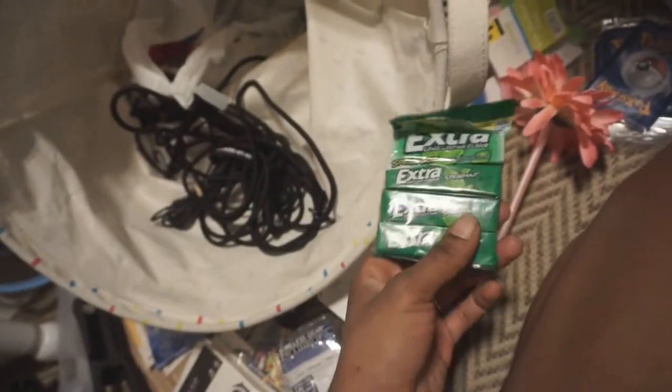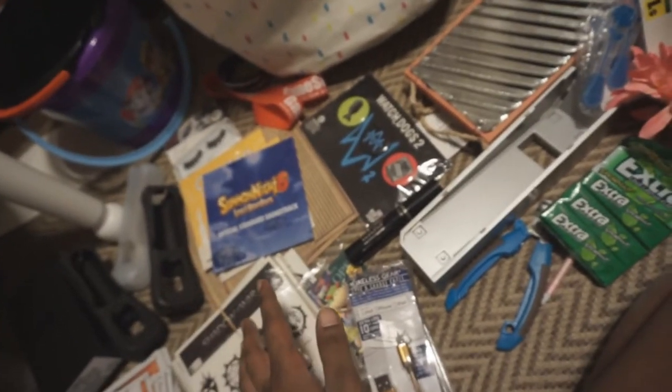And some gum. Alright guys, I'm gonna go get my food and I'm gonna come back and go over the rest of the findings. Okay you guys, so I'm back and we are gonna go over the rest of the stuff that we got for tonight.